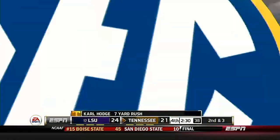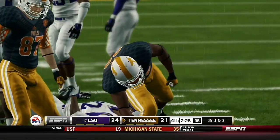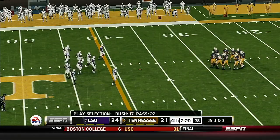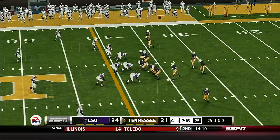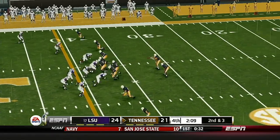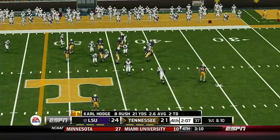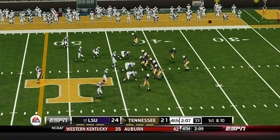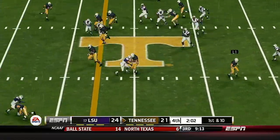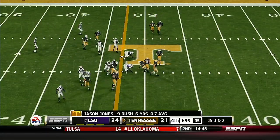And he carries the ball for a nice gain. Hodge gained 7 yards on that play. They need about 3 yards to get the first here on second down. A little more than 2 minutes to go in the fourth quarter. And he's tackled after positive yardage. Excellent open field tackle. That makes it second and 2.